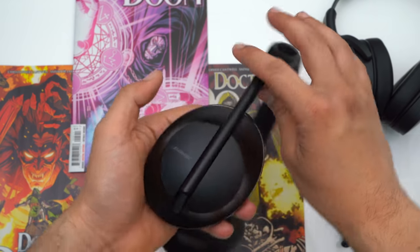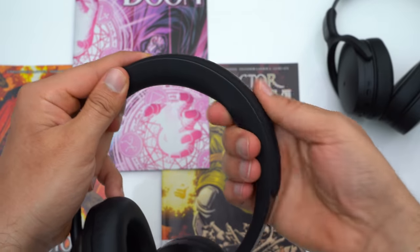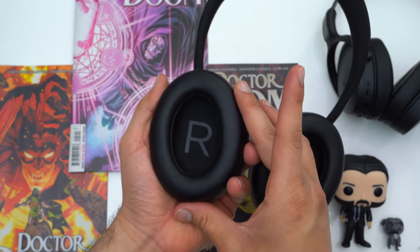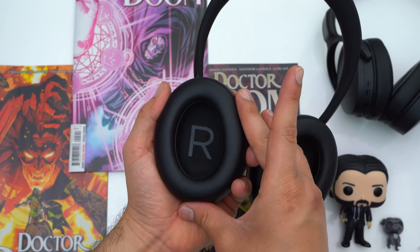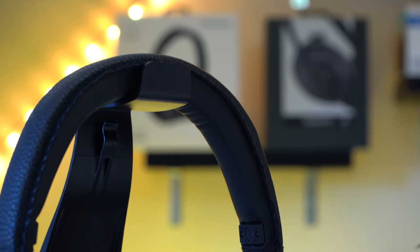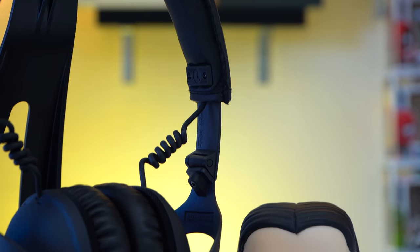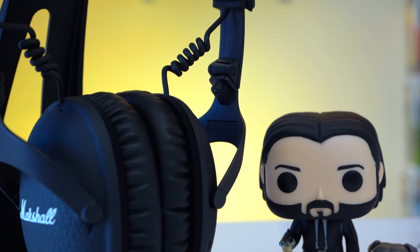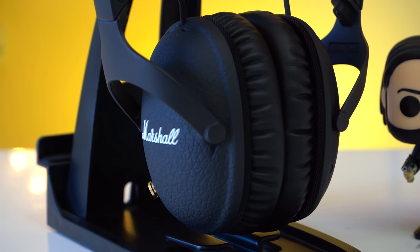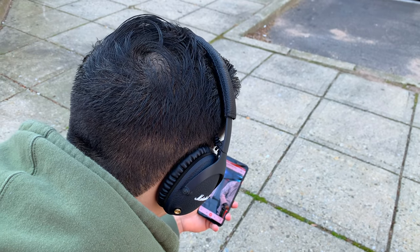But then there are the Bose NC 700s, which also have decent build quality. But what really makes them stand out here is how luxurious their leatherette feels. The synthetic leatherette on the Bose is second only to the real sheepskin leather ear pads found on the Sennheiser Momentum 3s. And then what makes the Marshalls stand out here is their durability compared to these other two headphones. Even though these headphones don't come included with a hard shell case, I don't think they need them because they're just so freaking rugged.